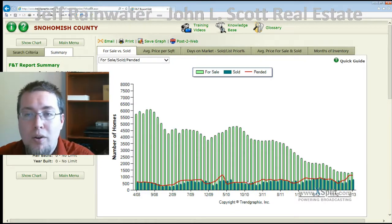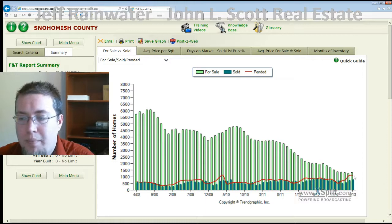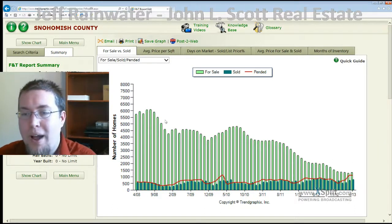Now, what do you notice right off the bat? Well, you notice the trend is going down. But you also notice pending sales is the highest it's been. This red line is the highest it's been in this whole 5-year time frame, and for sale homes, the lowest it's been. It's almost the same number of houses pending as for sale, because houses are selling quickly. So why is it going down?